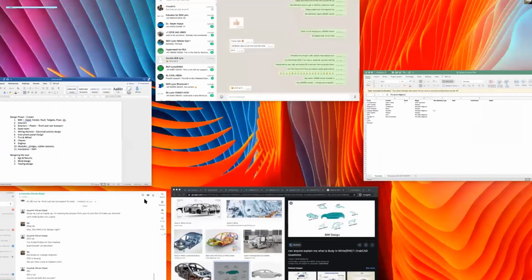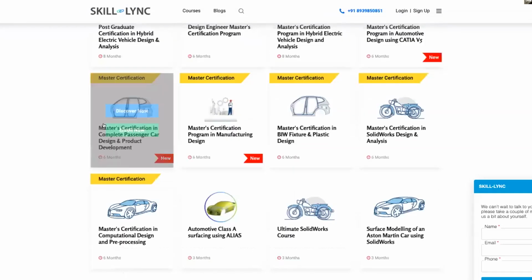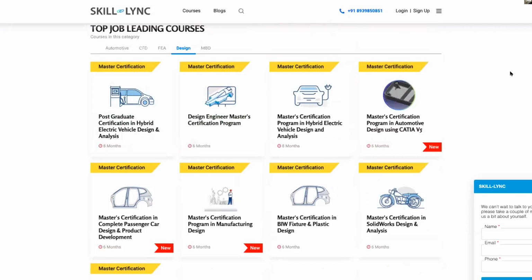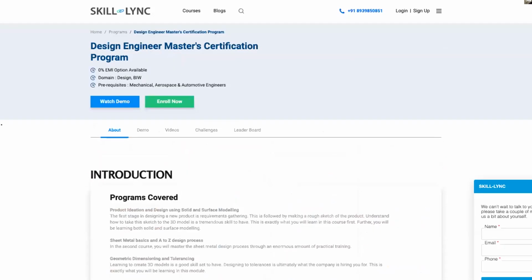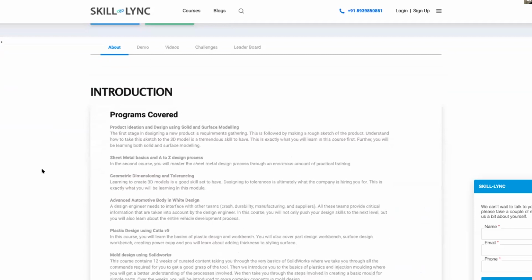So what I did today is, since we have Subbu in the call, I wanted to take Subbu's thought process on some of our master courses, right? If you go to skill-lync.com, there are master courses. Our master courses are job leading courses. For example, in design, we have the Design Engineers Master Program. We have a master's certification program in automotive design, passenger car design, manufacturing design, BIW fixture design, and SolidWorks design and analysis, right? I'm going to take four courses and ask Subbu's thought process on how this course will help a student in getting into what kind of a domain, right?